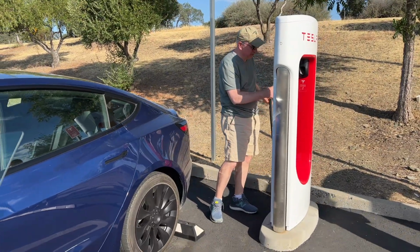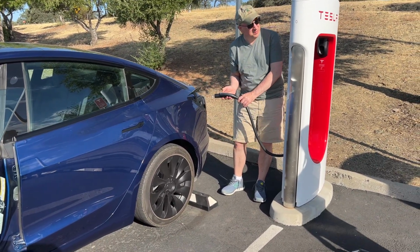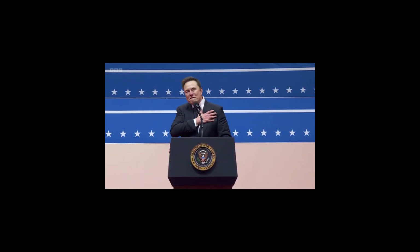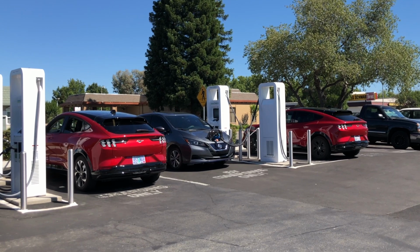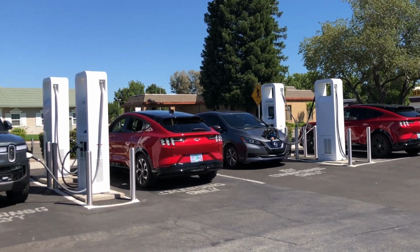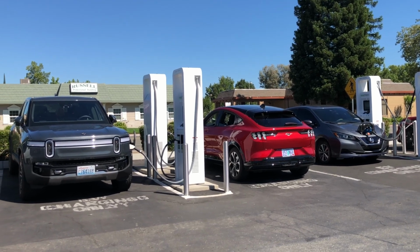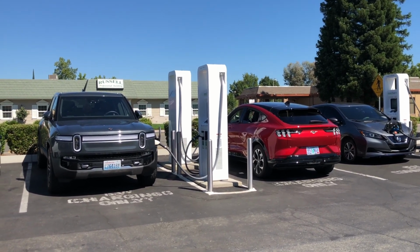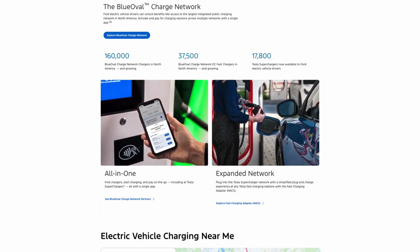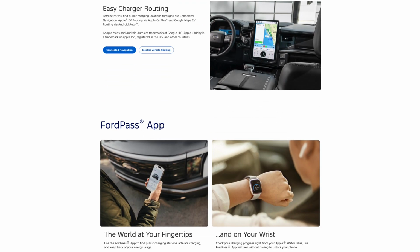It's standard operating procedure for Tesla owners charging at Tesla superchargers, and probably one of the biggest reasons why they are so popular. Anywho, other EVs have been slower to adopt this as it requires partnerships between the auto manufacturer and each specific charging company, and more charging companies are coming online as EV use continues to grow. Ford has something called the Blue Oval Charge Network, which gives their EV owners simple and easy access to over a dozen public charging companies via the FordPass app.